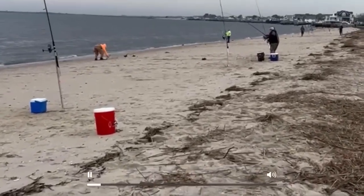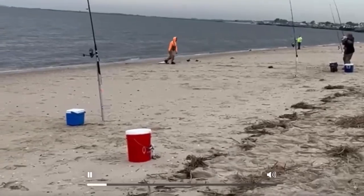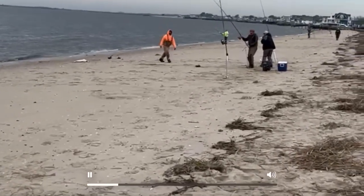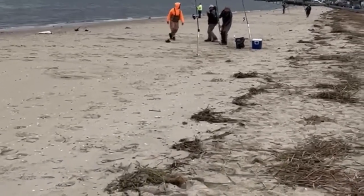Just a side note, striper size in New Jersey, keeper size are 28-31 inches. All fish that were outside of that limit in this video were safely released.